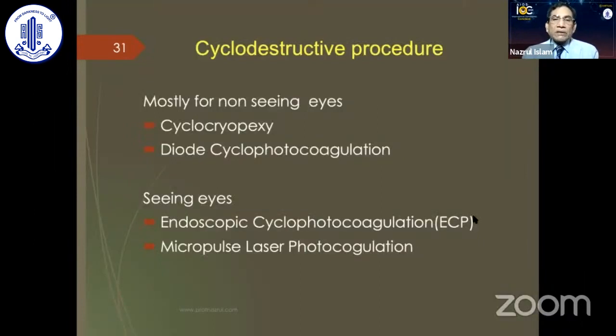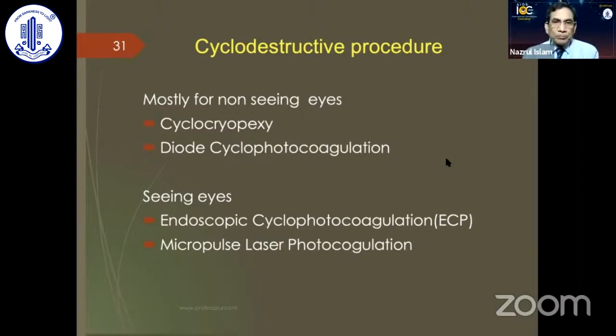So lastly, I'll say that when everything fails, then you have cyclodestructive procedures, especially if the patient has non-seeing eyes. You can think of cyclocryopexy, diode cyclophotocoagulation. And if it is a seeing eye, nowadays micropulse laser photocoagulation with the Z6 probe has very good results, even as a primary surgery. So we can think of using micropulse, and think of using endoscopic cyclophotocoagulation in the management of residual glaucoma.